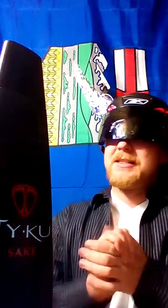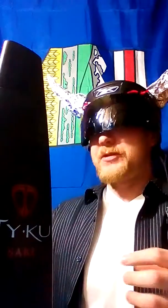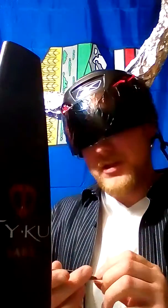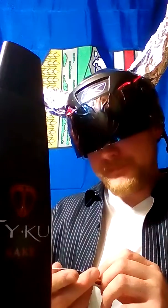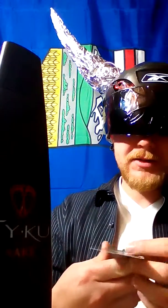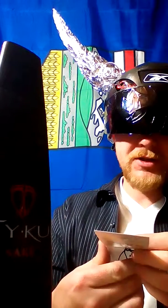Doing the Taiku sake! Okay. So. Got a sake here, 15% Taiku. Happens to be the world's best tasting sake! So, Taiku sake. They got some awards on the cover. And this is the Junmai Ginjo.